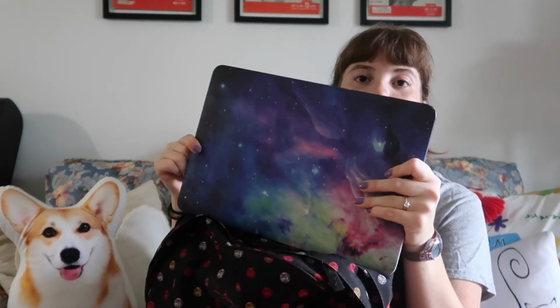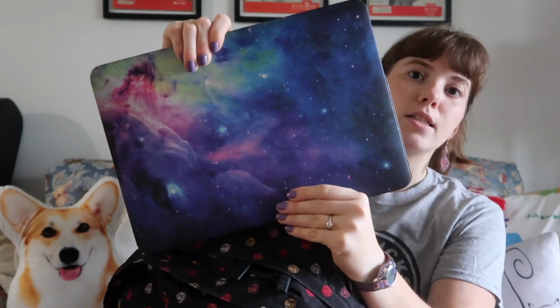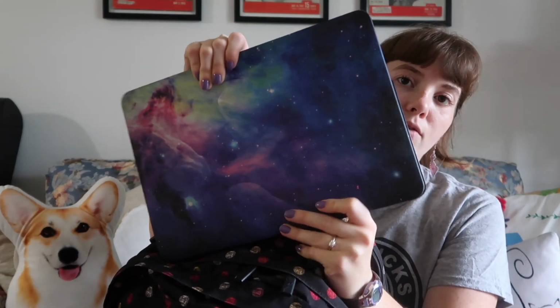So the awesome thing about this backpack is it has 2 sections. So it has 3 sections. So the back section is for your laptop, and it's padded, so I keep my laptop in here, and I just have a Mac, and I bought this really cute Galaxy laptop case off of Amazon. You just have to make sure when you're searching for your laptop case that you type in the number that's on the back of your Mac to make sure you get the right one, because there's so many different versions.